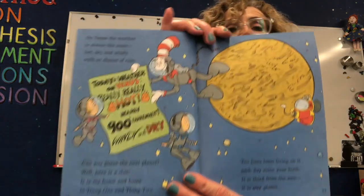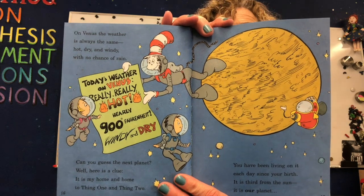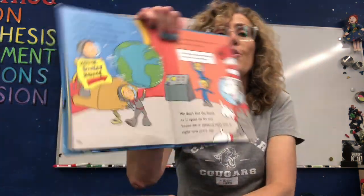On Venus, the weather is always the same, hot, dry, and windy with no chance of rain. Can you guess the next planet? Well, here is a clue. It is my home and home to thing 1 and thing 2. You have been living on it every day since your birth. It's the 3rd from the sun. It's our planet, Earth, right? But here's Venus, covered in hot, hot gases. So it's our planet, Earth.